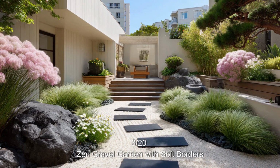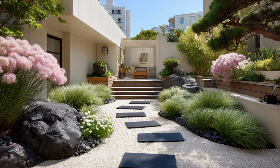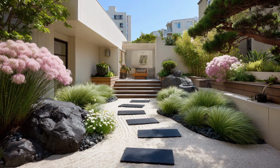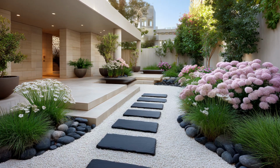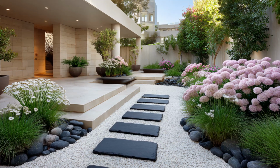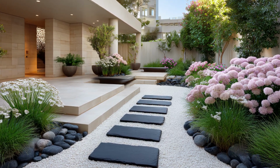White gravel raked in concentric patterns fills a modern Zen garden bordered by flowering shrubs. Smooth black stones punctuate the space, adding contrast and structure. Pink muhly grass and chamomile soften the edges. From above, this minimalist landscape looks tranquil, meticulously designed, and filled with quiet natural beauty.